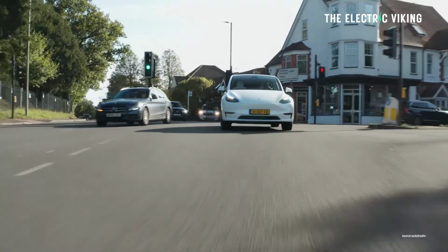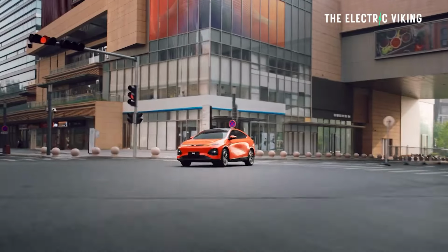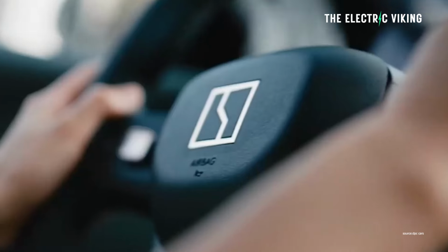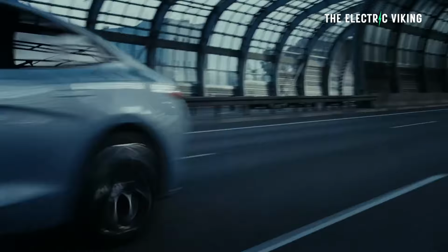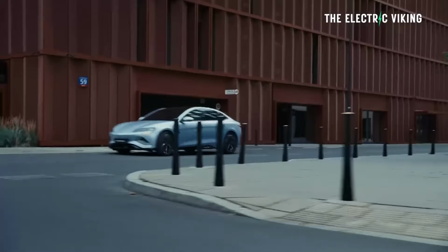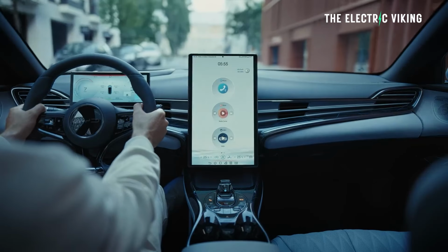Get a car now, whatever suits your needs, whether that's the Tesla Model Y standard range, the Xpeng G6 or the Zeekr X. I think all those three cars are fantastic value for money. The BYD Seal is excellent value for money as well. But the next thing I'd say with the BYD Seal is very tough here, guys. I know a lot of people are buying the Seal, but you need to consider this.